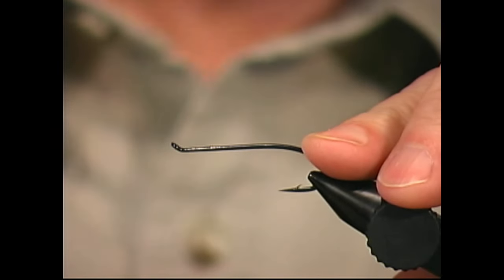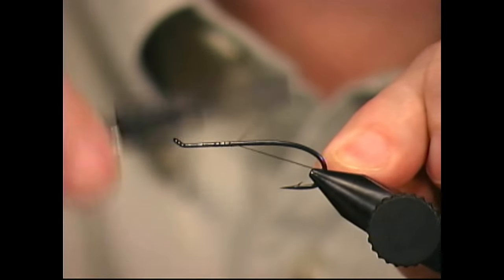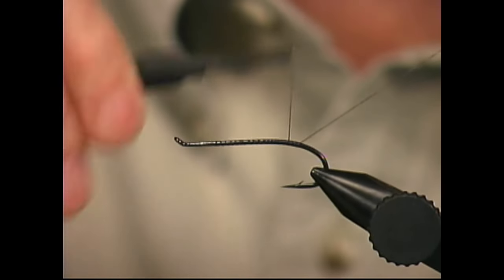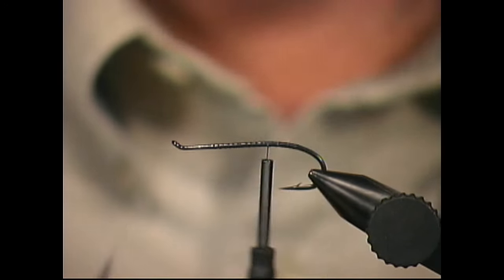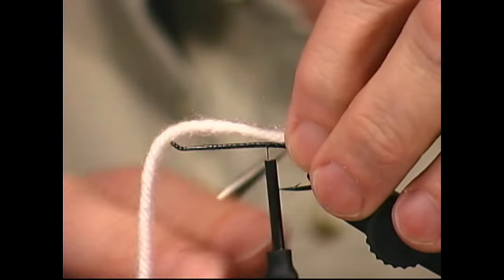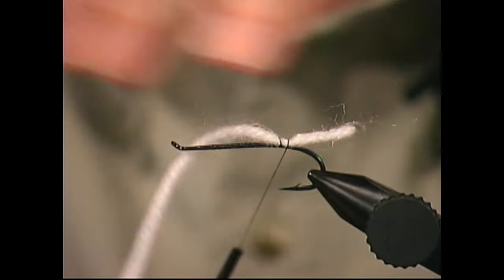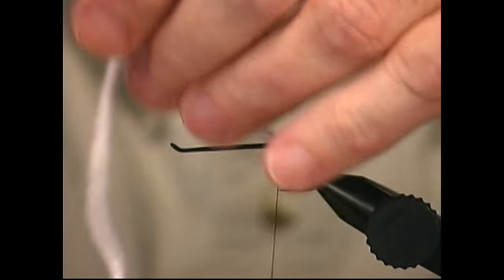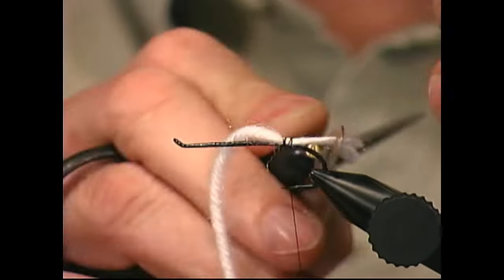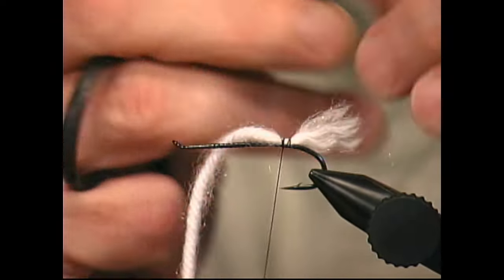Okay, starting out with a TMC 7999 number 4 Atlantic salmon hook, and I'm going to cover the shank with thread. Stop the thread right above the barb, and then wrap back just a little ways, and I'm going to tie in some Antron yarn to be used as the tail. I want this Antron yarn to be about the length of the gap of the hook. I'll tie that in and comb out those fibers. I want to separate all those fibers so this thing will move in the water.